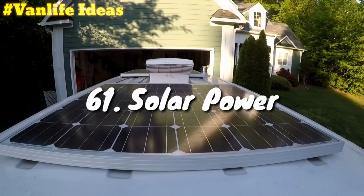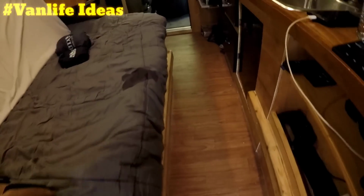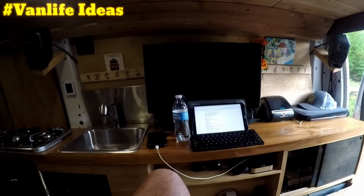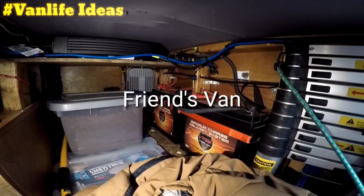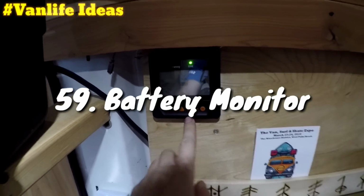So first things first, solar power. It's just gonna give you so much free energy that you can use at any time. And down here I have my batteries in this wooden box. Those are 260 amp hours. I would say anything above 100 plus amp hours is luxury, getting up there. Another nice item to have is a battery monitoring system.